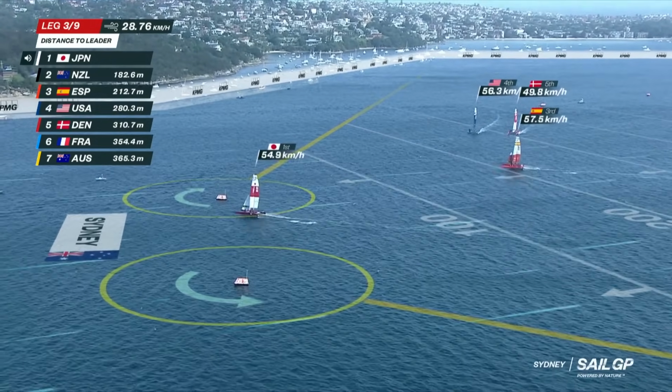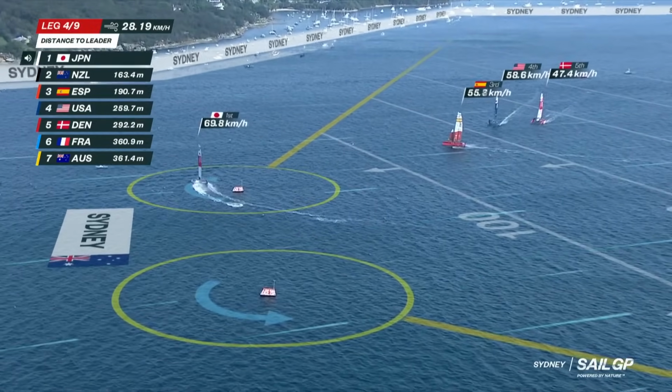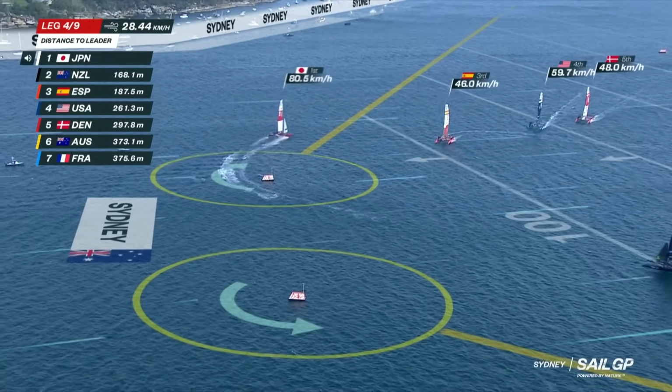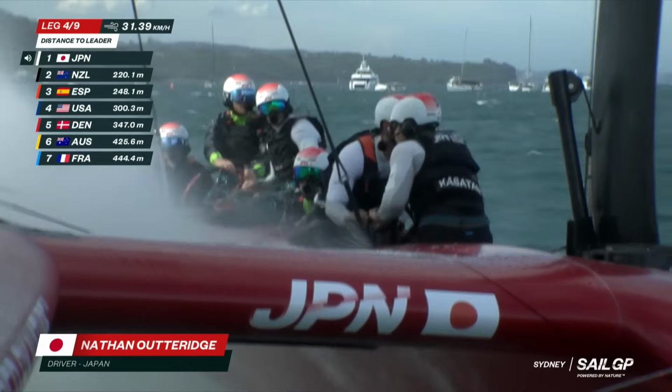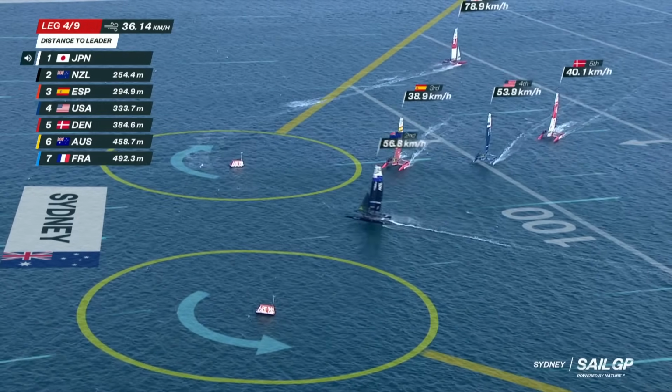Watch the boat accelerate, top of the mast, see the speed build here. No problem, lock it in here. Angle, no deeper. Look at that, over 80. Unbelievable speeds here. So calm on board, and it's tight here.